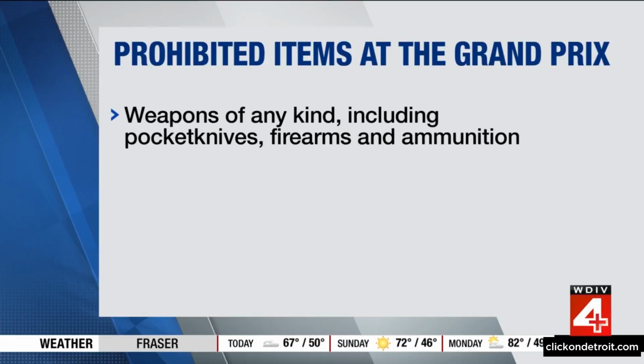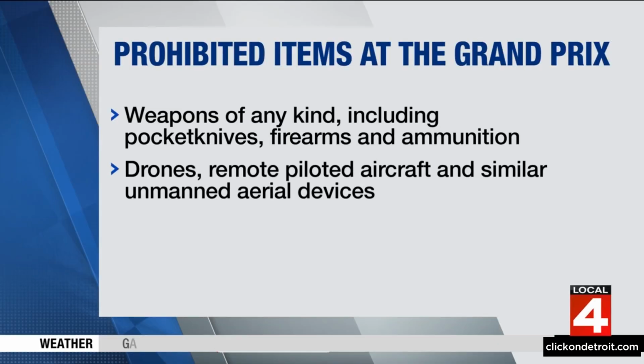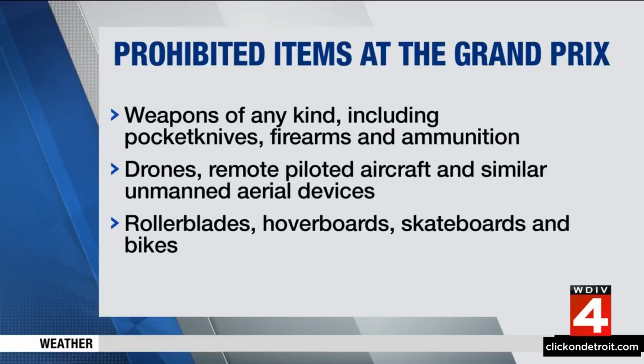Yeah. And before you head out, just take a look at this list. These are the prohibited items at the Grand Prix. First, obviously weapons of any kind, including pocket knives, firearms, and ammunition are banned. Along with drones, remote piloted aircraft, and similar unmanned aerial devices. Make sure to leave rollerblades, hoverboards, skateboards, and bikes at home as well. There'll be plenty of wheels to check out. You just can't bring your own.